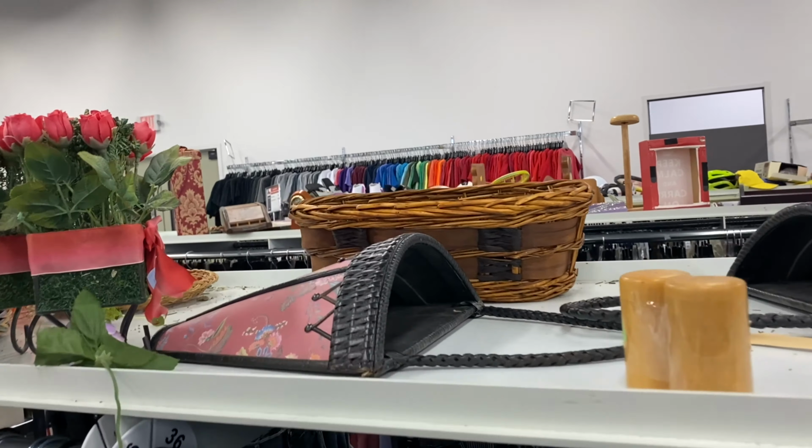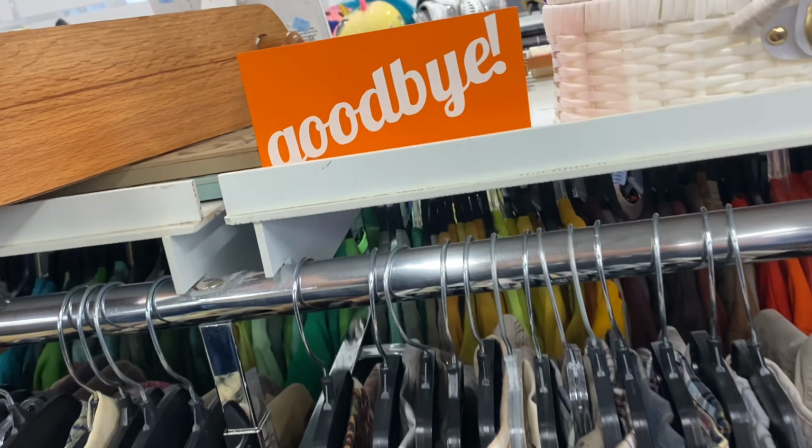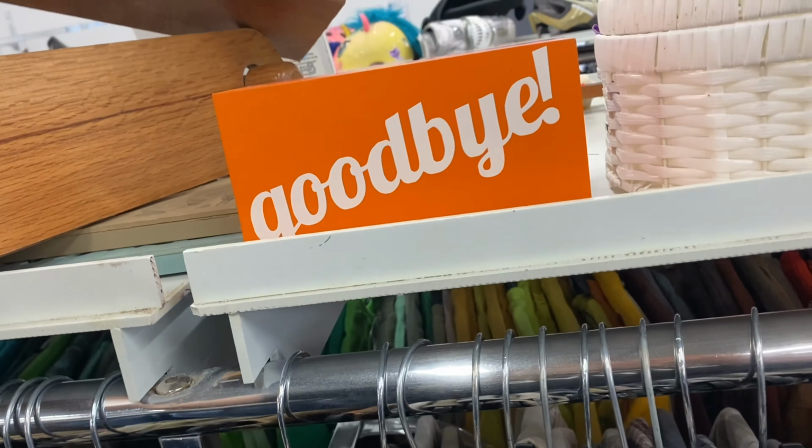Okay, y'all, I found another one of those little kitchen office things that you hang on the wall, and this one was smaller and it was $3.99. The other one was only $2.99.